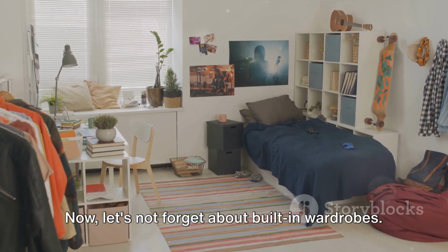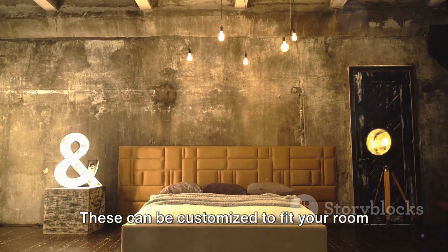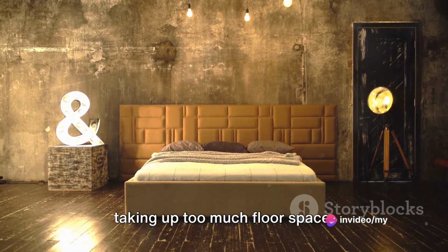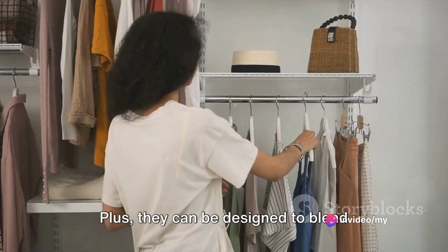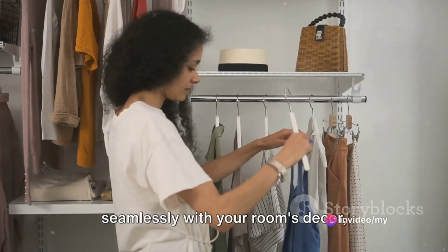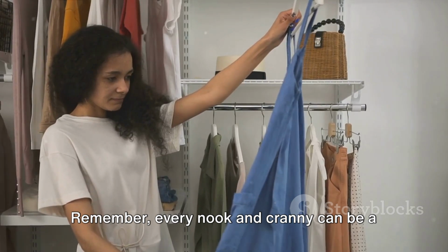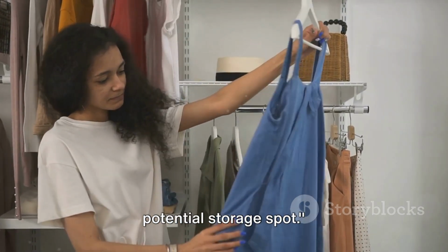Now let's not forget about built-in wardrobes. These can be customized to fit your room perfectly and offer ample storage without taking up too much floor space. Plus, they can be designed to blend seamlessly with your room's decor, maintaining a clean and streamlined look. Remember, every nook and cranny can be a potential storage spot.